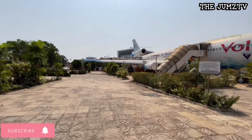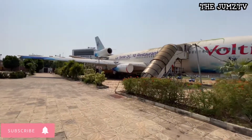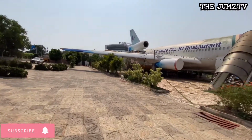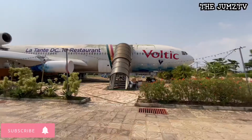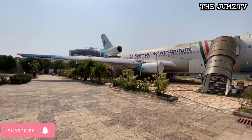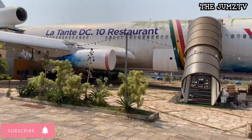in Accra. The airplane was said to have been a functional one with Ghana Airways, but got spoiled and was converted to a restaurant, which started business 8 years ago. The airplane is called DC-10, but La Tante was added to it by the new owners. I was also informed that it's privately owned and not owned by the government, as some may have assumed over the years.